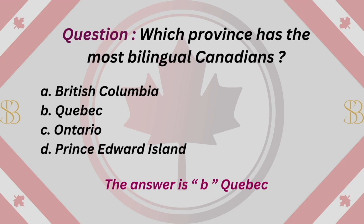Question: Which province has the most bilingual Canadians? A. British Columbia. B. Quebec. C. Ontario. D. Prince Edward Island. The answer is B. Quebec.